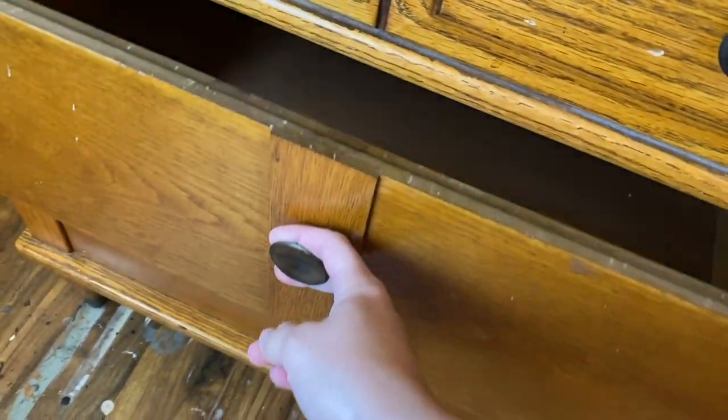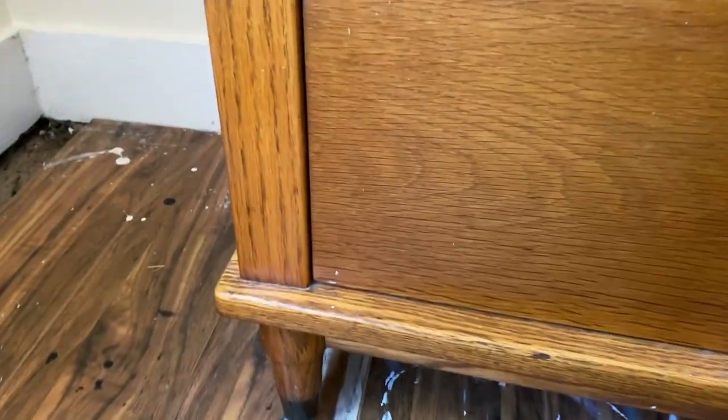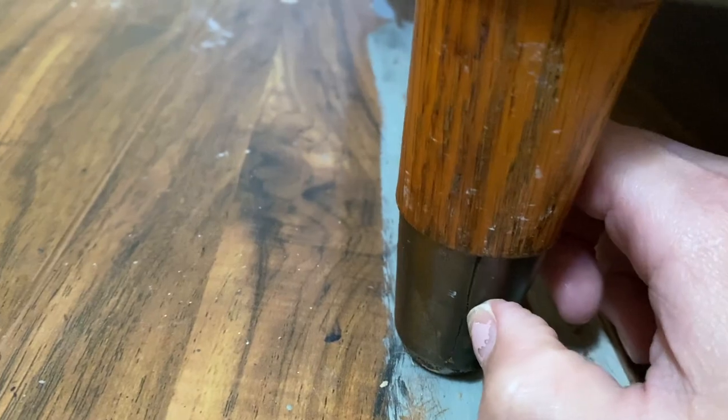Not that that would deter me from buying it at $40 for this and the nightstand that goes with it. And the nightstand's quite large too. So it's pretty much a totally separate piece of furniture as far as sellability goes.